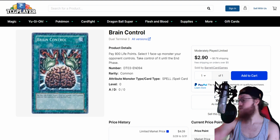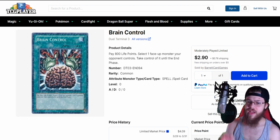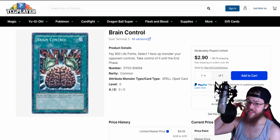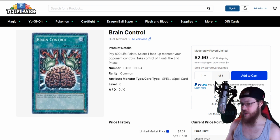Also, I have a small list of cards right here that just got bought out, or at least just raised in price this week for the Edison format. Just to further explain, the Edison format is popping off. First off, every Caius, gold and ultra Caiuses, are like 8 to 15 right now, with the ultra being around 8 to 10 and the gold being around 13 to 15.